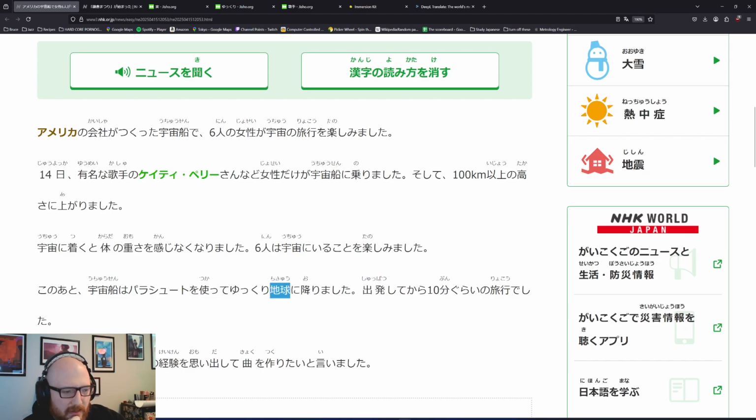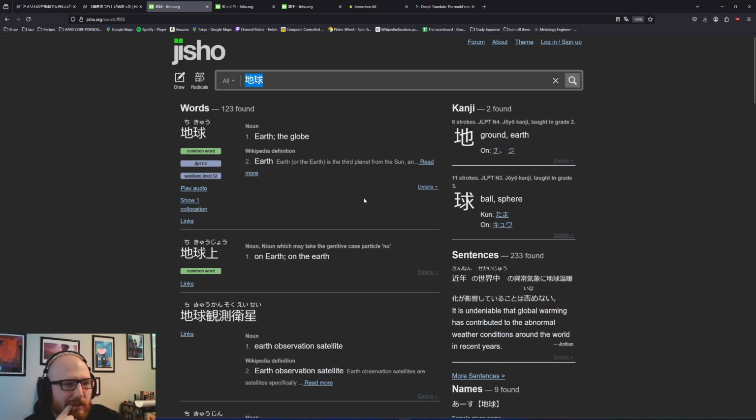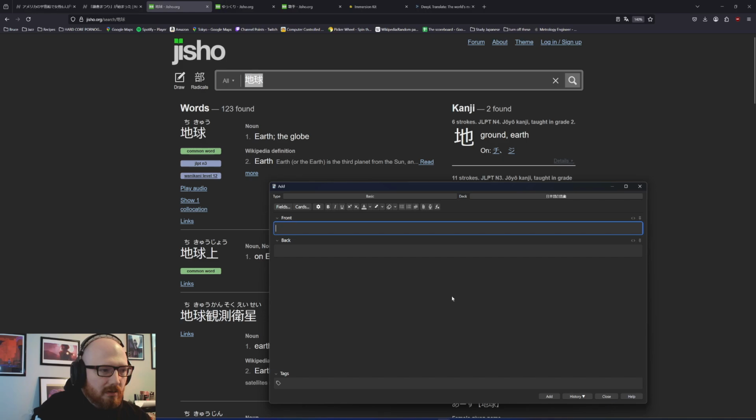Okay, so we're gonna grab this. Same thing, gotta look that up. Earth. It's a globe. I didn't have the word for Earth. Chikyu. Oh, this is another way of saying ball, which is tama. Yeah. Oh, okay. Chikyu. Okay, let's add that in now while I'm thinking about it. Right? Chikyu.